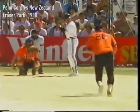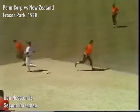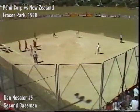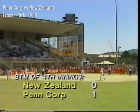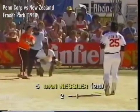Right, vital time now for New Zealand. Oh, there's a hit. It's hit. Oh, well gloved. Good backhand stop at second base. That's class stuff. That thing was hit a rocket shot, backhanded well and out at 2. One out in the top half of the 6th innings.